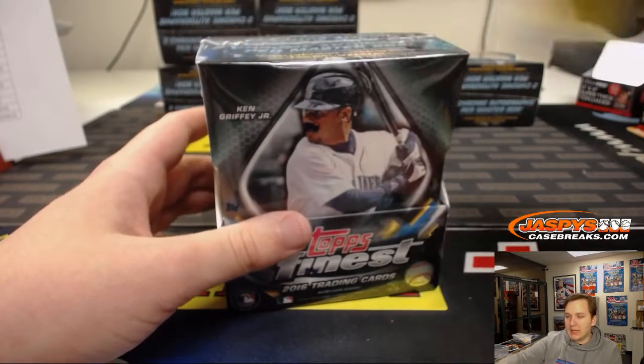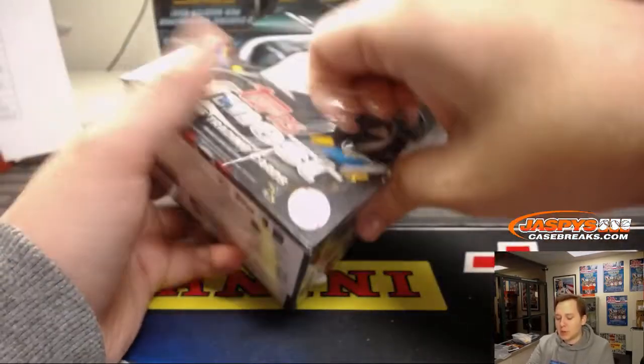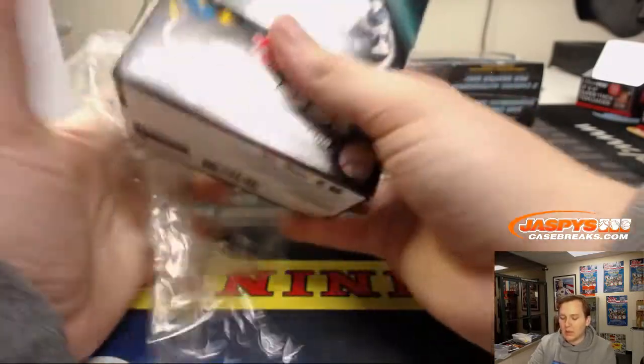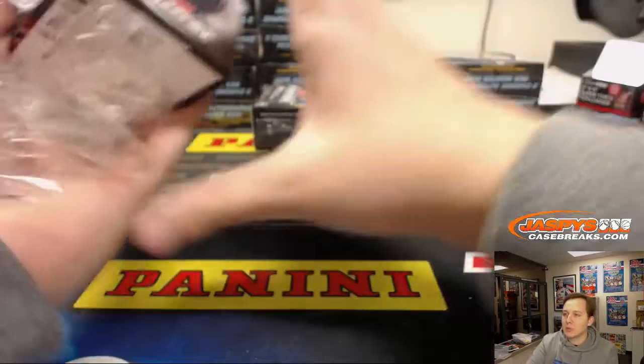Finest going down right now. Then we got Ultimate Collection Hockey, which is a one box break, probably about a 5 minute break. Maybe 10 minutes once all the randoms are done and the boxes are put away.